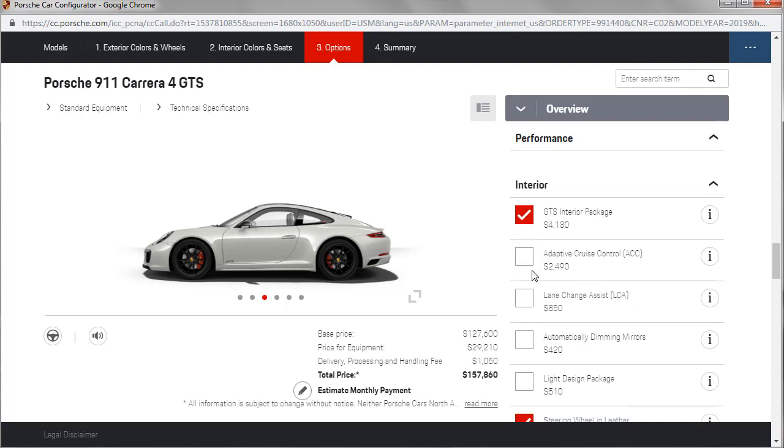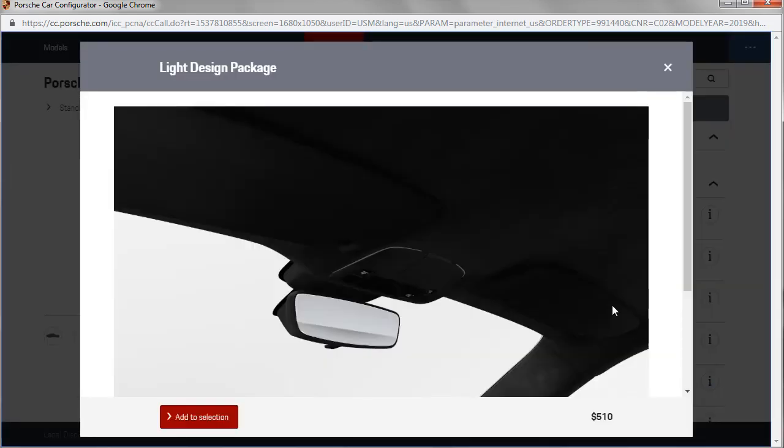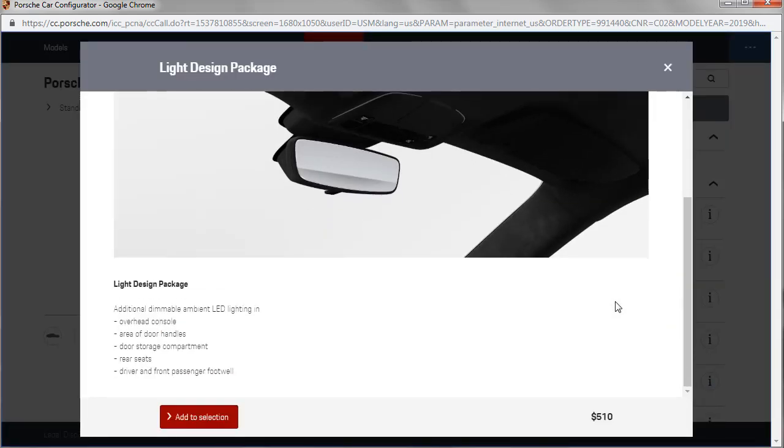Adaptive cruise. I don't care about the adaptive cruise control. Lane change assist. Ouch. Automatically dimming mirrors. Yes. Light design package. What is that all about? Additional dimmable ambient LED lighting on overhead console, area of door handles, door storage compartment, rear seats, driver and front passenger footwell. Yeah, let's do that. I like that. Can't have enough light.